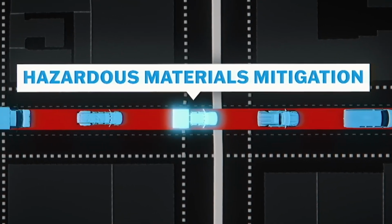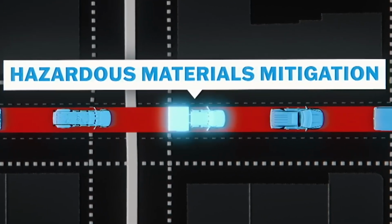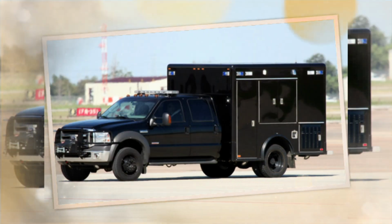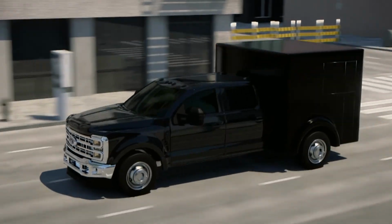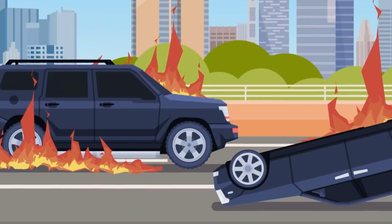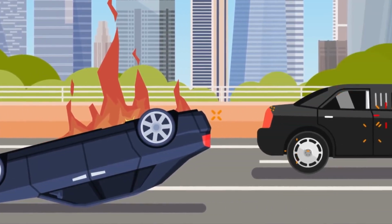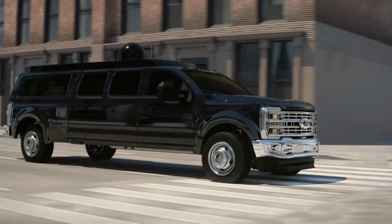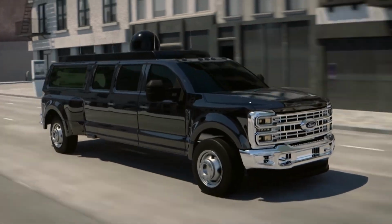Behind the ID car is the hazardous materials mitigation unit. This vehicle is equipped to respond to biological and chemical attacks, and it is even prepared for nuclear attacks. In the vehicle are the necessary materials, equipment, and personnel required to treat the after effects of such an attack, nuclear or biological. Behind it is the popular Roadrunner, which is recognizable by the huge antenna on its roof.